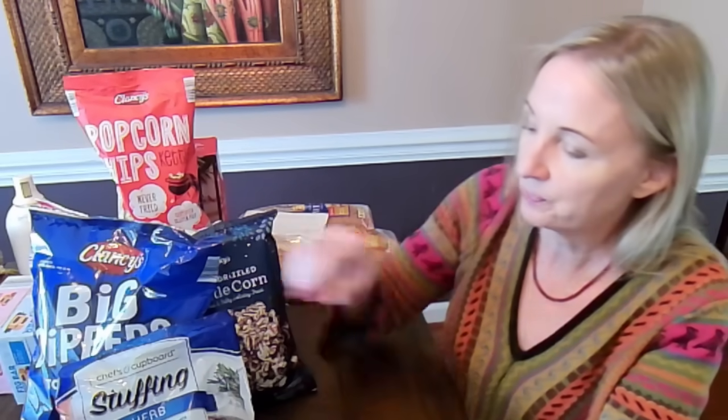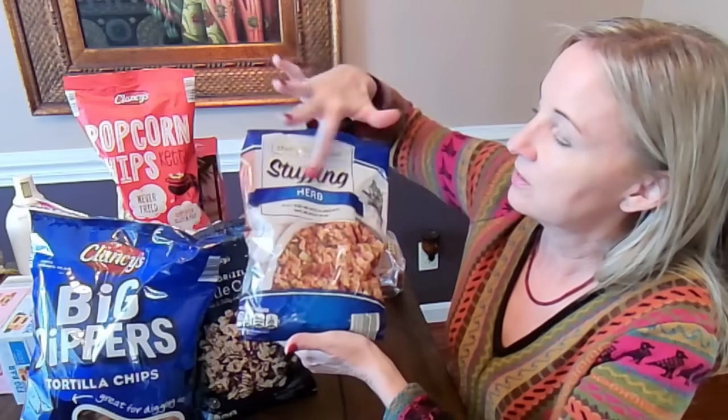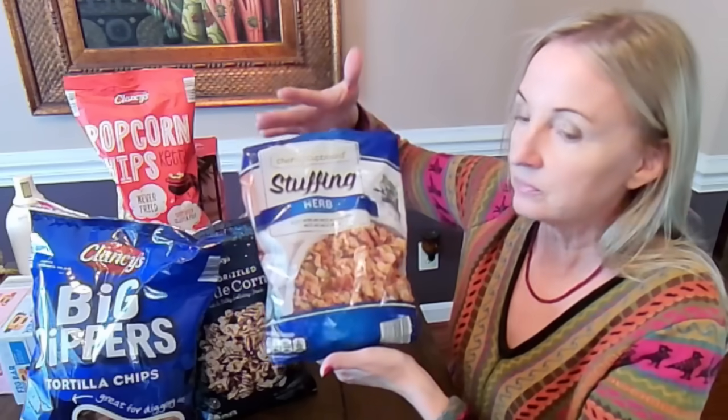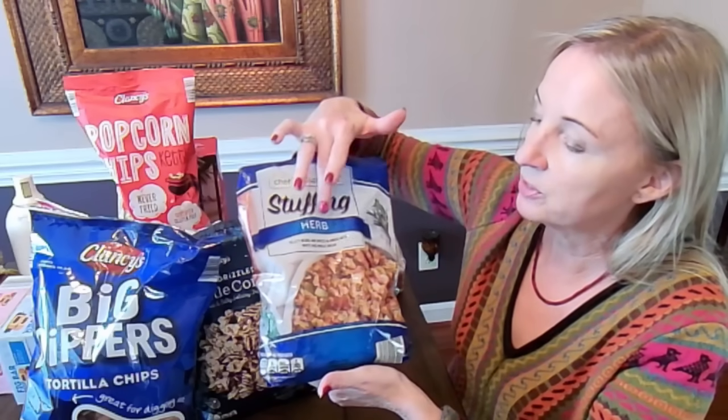Now, this is something that some people do, some people don't. But this is what I'm going to use. This is a stuffing mix from Chef's Cupboard, and it's made to be kind of like the Pepperidge Farm herb stuffing.